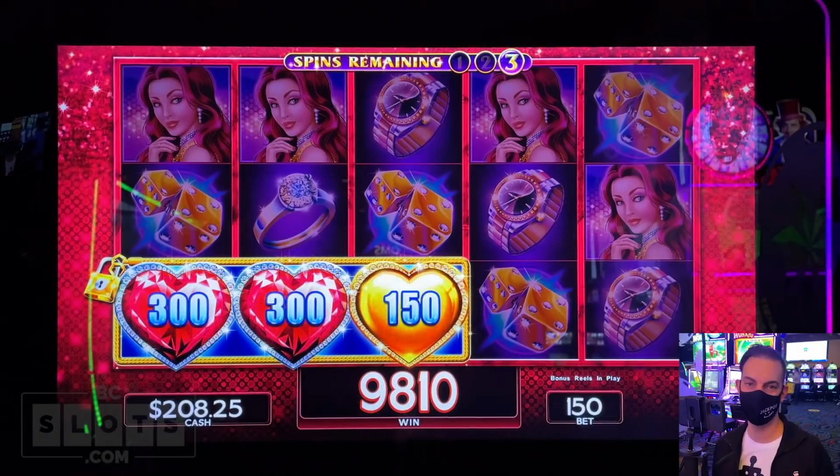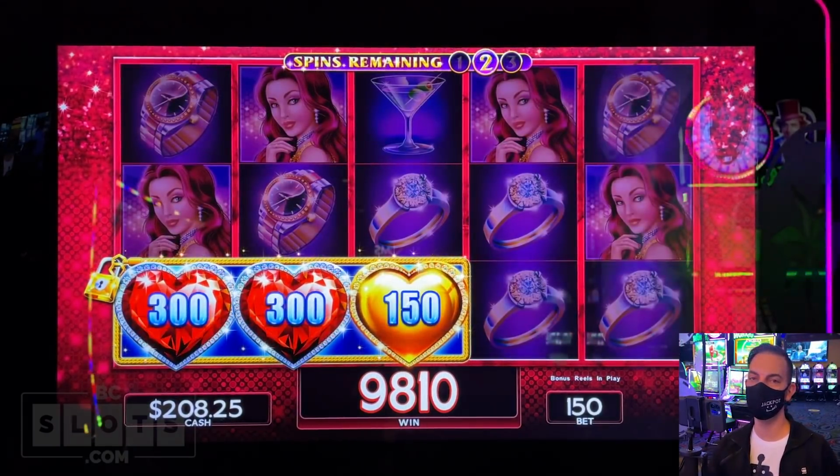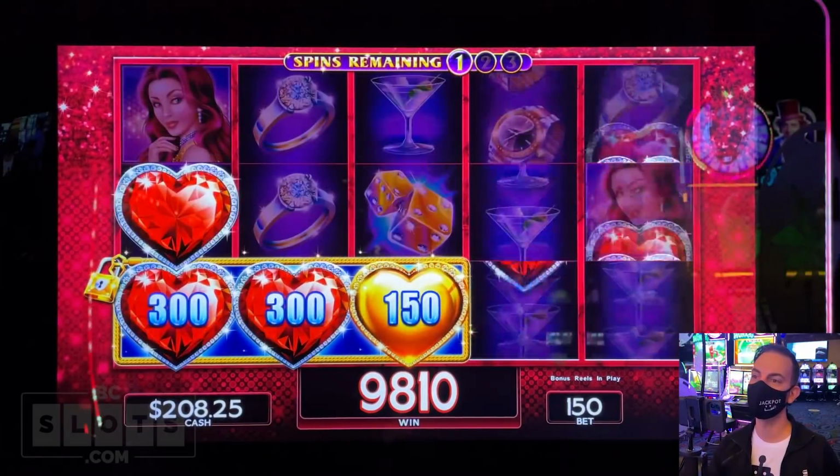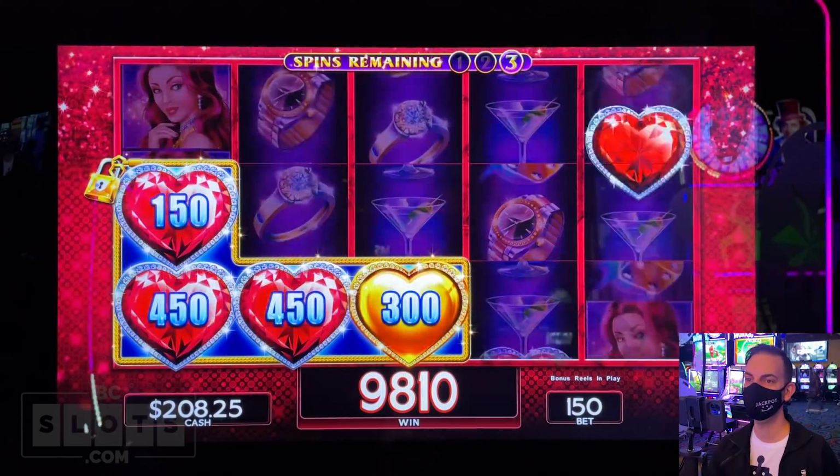We've already got $80 on this bonus in the bonus. Let's keep it going. Find those hearts. Nice. Keep going.